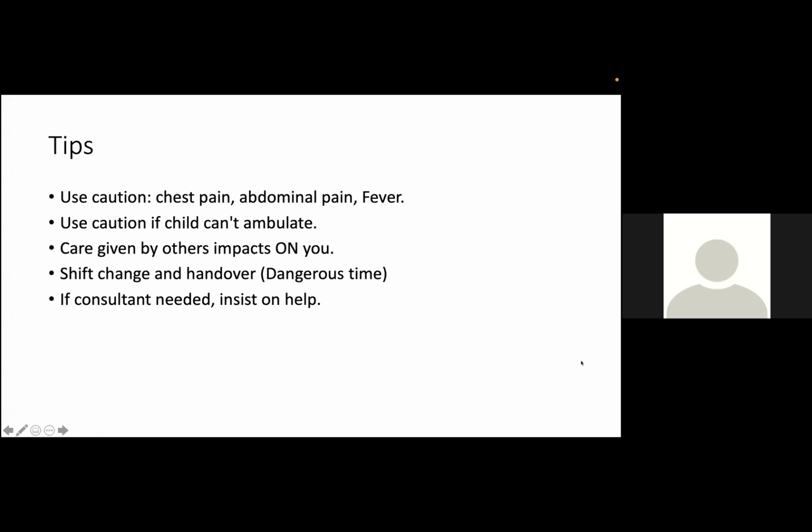Tips: use caution with chest pain, abdominal pain, fever, vague diagnosis. Use caution if the child cannot be ambulated. Care given by others impacts you.